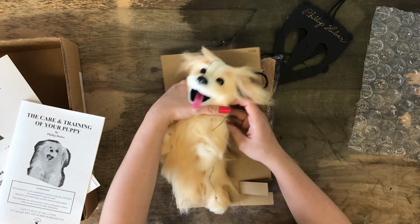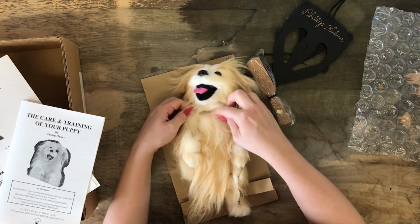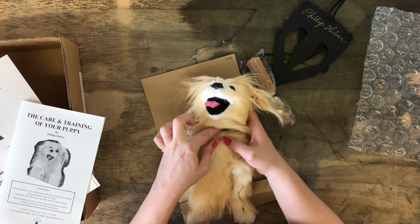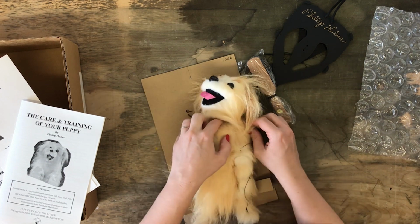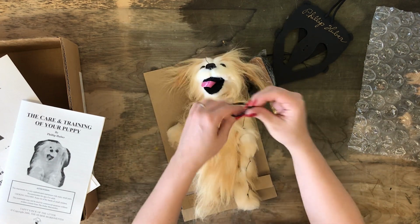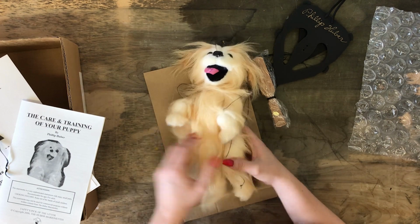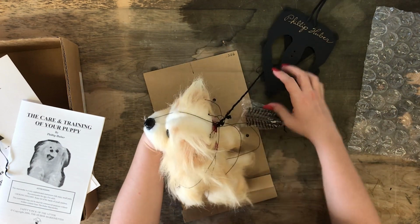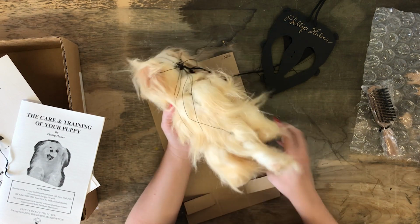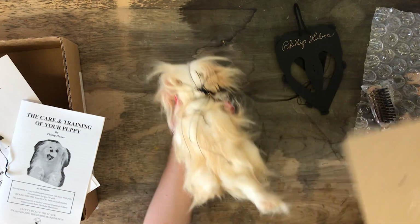Okay. This is a super professional level puppet. It's weighted perfectly. So, you know, if you're a new builder or a new puppeteer, it's a wonderful puppet to have. So it can get you started off on what a professional marionette is going to move like and behave like.